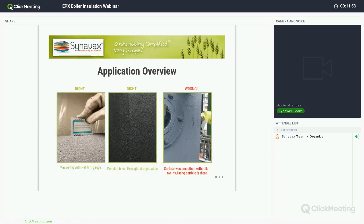And in the next slide, we show you the right way and the wrong way, the good and the bad of application. Of course, you want to measure with the wet film thickness gauge. If I've helped do a specification and we found out that 6 coats will meet your temperature specification, but the applicator doesn't measure the coats and they thought they got 6 coats on, but they only got 4, then of course it's not going to meet the target. So measuring with the thickness gauge is very important.